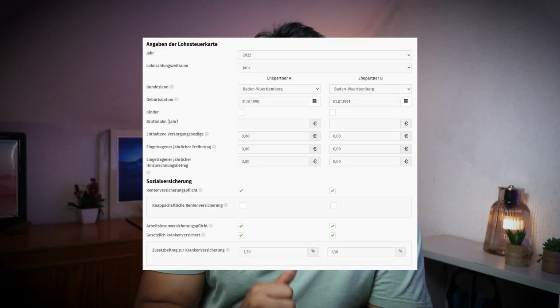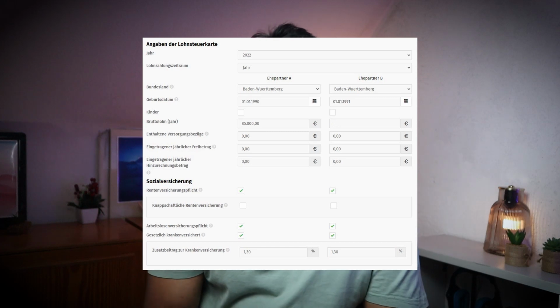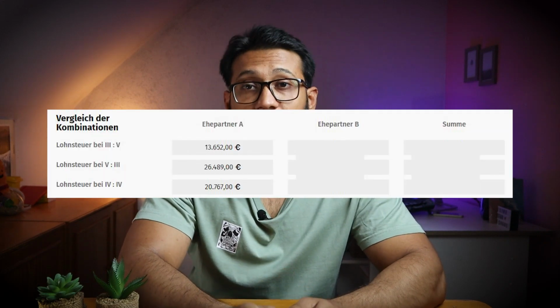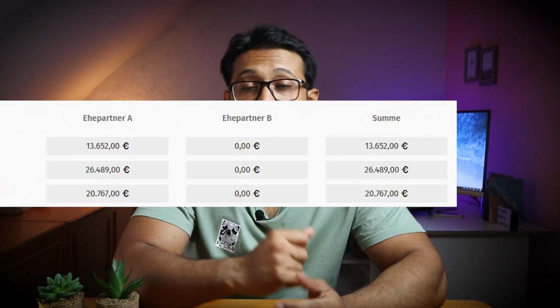In case 3, only partner A is working and has a monthly income of 7,080 euros before taxes. Here again, the couple can save more than 1,000 euros compared to the incorrect 3-5 combination, and about 600 euros compared to the tax class combination 4-4.